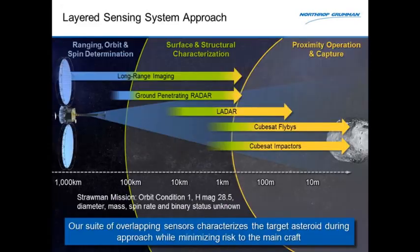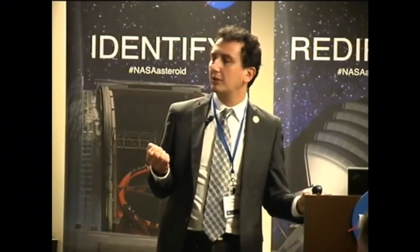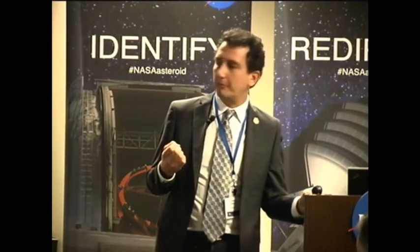So what we were hoping to do when we took a look at this is produce a layered sensing approach that is going to buy down risk as we fly towards the asteroid. This is going to be something unusual in NASA land because we are not going to know what we're really going to do until we get close to the object. We're going to be launching with a significant amount of risk in the program.